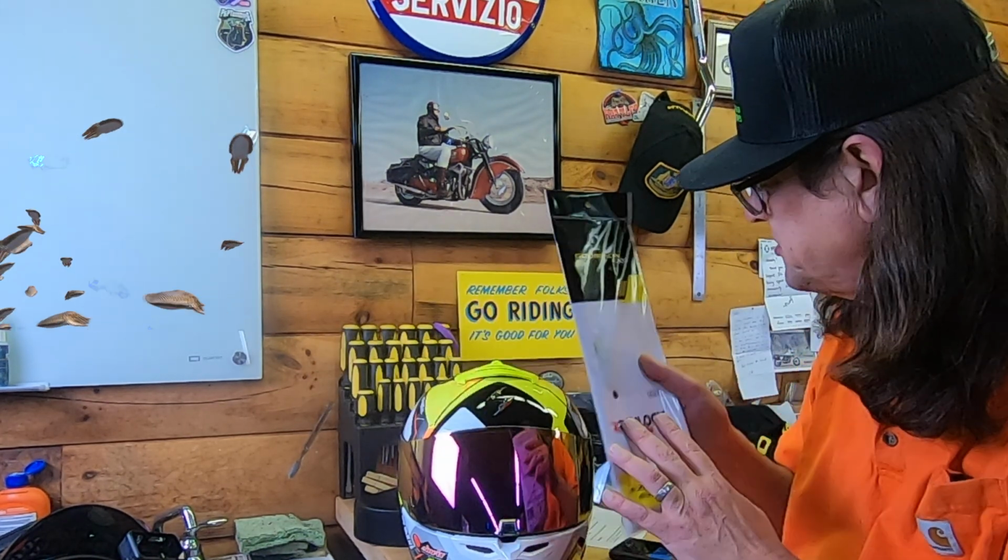Now folks, just the smoke shield and the pin lock is like putting an extra $100 bill in your wallet. It's about what it costs for most helmets to buy another face shield and a pin lock on top of it, if not more than $100. So this is fully kitted out, right out of the box. 2 thumbs up to Scorpion on that.